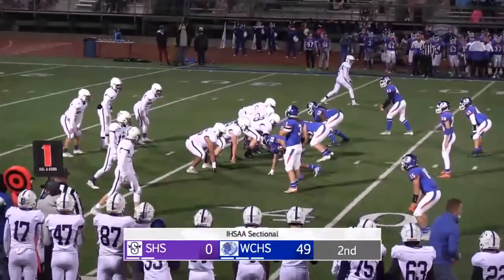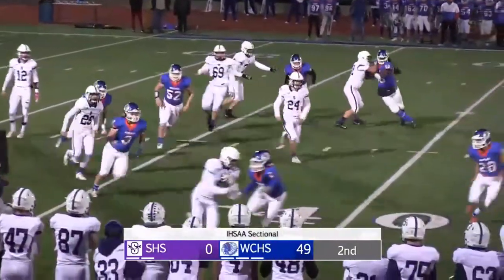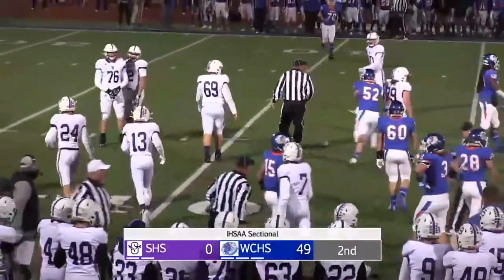Mario Greer's back out there. 1st and 10 here for Seymour. Clock at 4:40 to go in the 2nd quarter. Pennington the catch and driven out of bounds. Stanifer and Nickham both in on the play there for Whiteland.